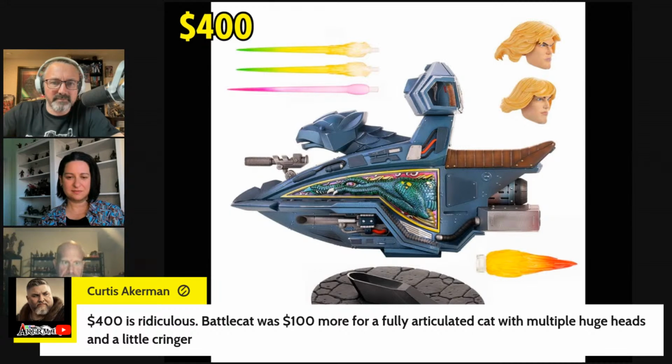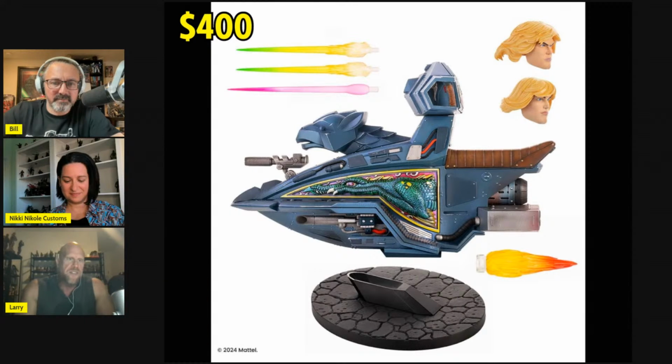Curtis said it exactly right. Battle Cat was $100 more, huge, multiple heads, fully articulated. And I forgot about the not exactly a slug, but the Cringer that it came with. I feel like they outkicked, they're over their skis on this one.